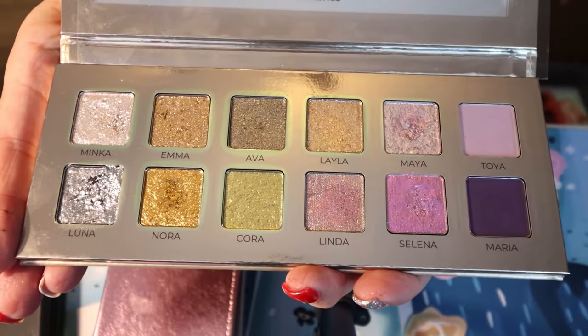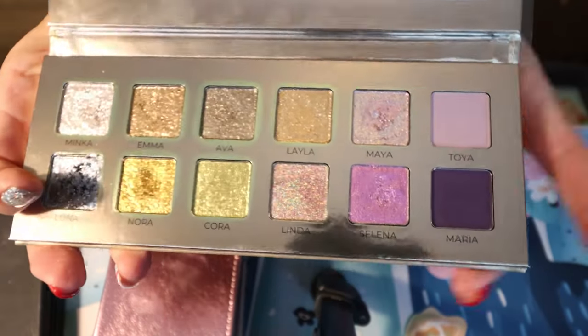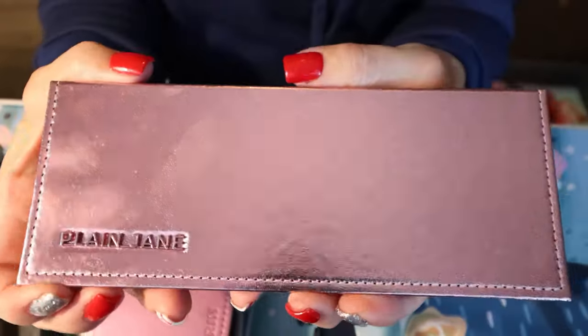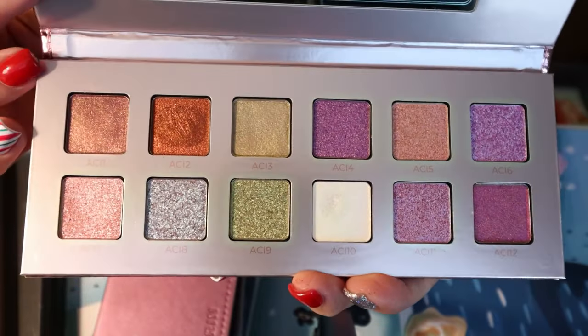Minka, I actually got Minka this year, and this palette I hemmed and hawed about. I didn't purchase it. It ended up being on a really good sale, so I grabbed it. It's mainly a shimmer palette. There's only two mattes, which are these two right here, but those mattes are so beautiful and pair so nicely with the shimmers.